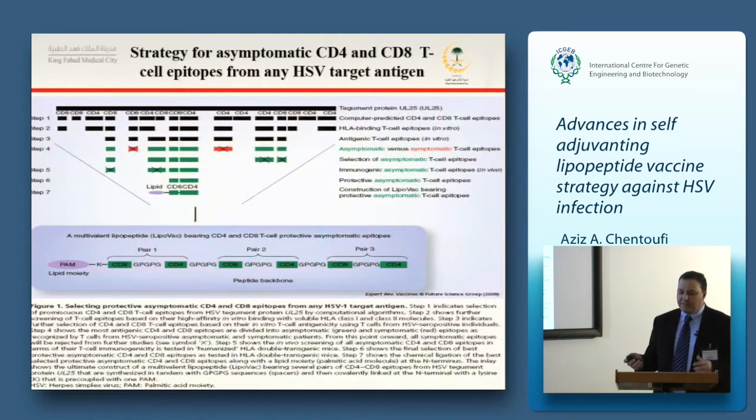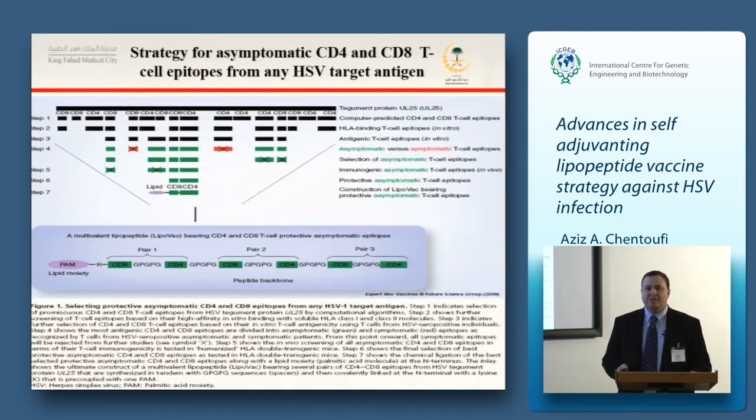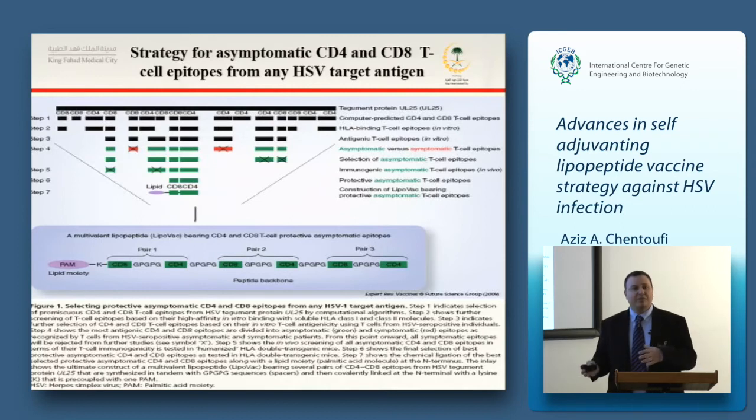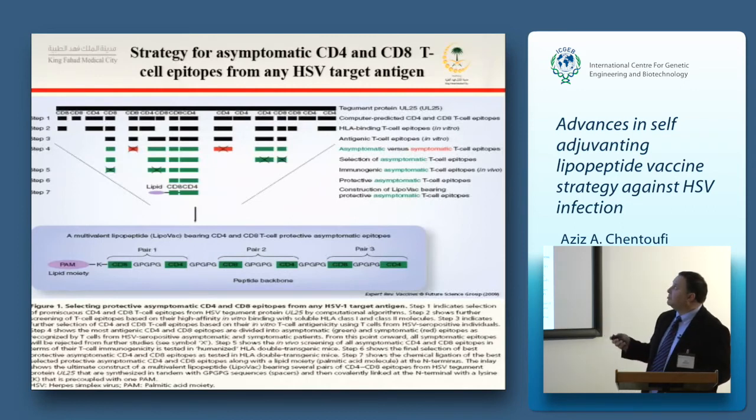So basically, one of the advantages of a peptide-based vaccine is to avoid all pathogenic peptides. And the issue here, I'm showing you how we are really doing. This is just an example of how we select our peptides and develop, at the end, this peptide-based vaccine. Basically, we use a lot of computer prediction algorithm systems for CD4 and CD8. We also do HLA binding for T cell epitopes in vitro, antigenic T cell stimulation, finding out which ones are recognized by symptomatic people and which ones are recognized by asymptomatic people.